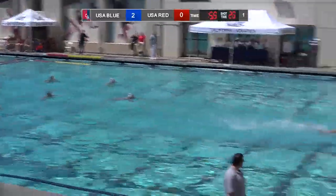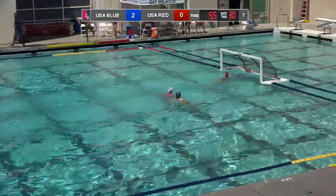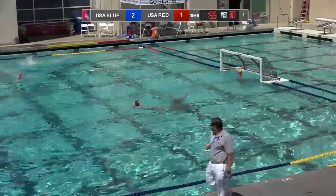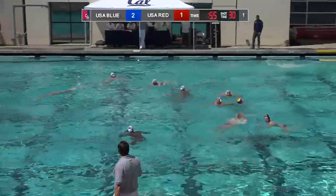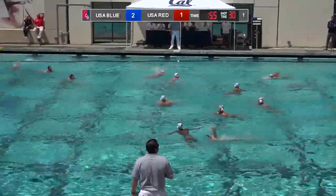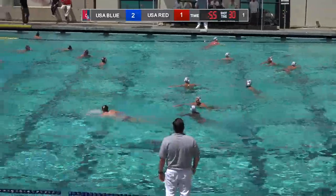Giving chase, Halleck. Skip shot in, and USA Red is on the board. Jason Travisano connecting. 2-1 is the score with under a minute to play in the first. Those are always killers where you have an offensive opportunity and you've got players in the backcourt spectating, watching the play, and the ball doesn't go in, and Travisano leaked out, got behind the defense, and scores an easy goal.